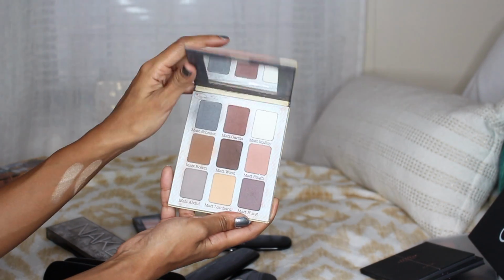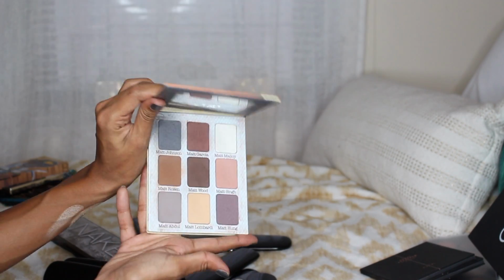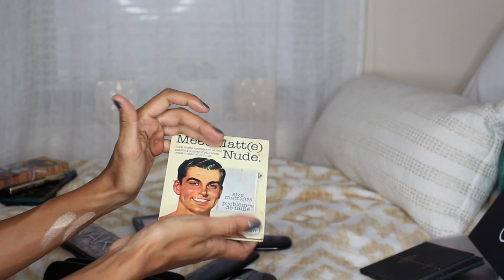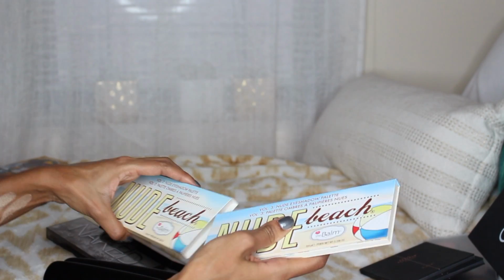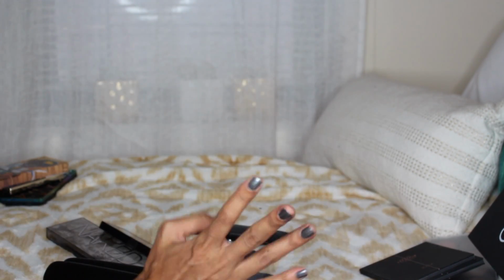Meet Matte Nude palette, a goodie but oldie. These eyeshadows come through every time I think I'm going to be getting rid of this palette. Probably one of my first palettes as well. This shattered, but I love it, you know. Nude Beach palette. This is actually brand new. I haven't used this or swatched this. I'm going to give it a shot and maybe use it. I just feel like it's a summery palette, so, you know.